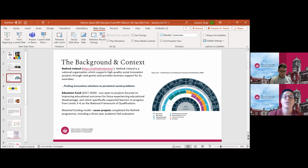As part of these areas, they focus also on education. They opened the so-called Education Fund in the period of 2017 to 2020. This fund was open to projects focused on improving educational outcomes for those experiencing educational disadvantage, we would rather call it educational inequality, and which specifically supported learners to progress from levels 3 to 6 on the national framework of qualifications. So these projects would support young people who live in persistent inequality, socioeconomic disadvantage, experiencing mental health issues, or having other problems, such as intellectual disabilities, or being return students in their adult years.